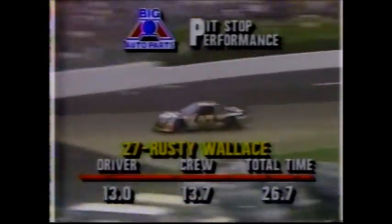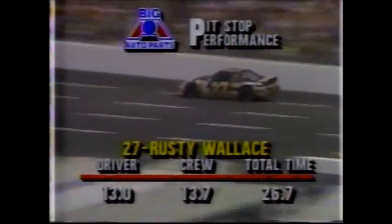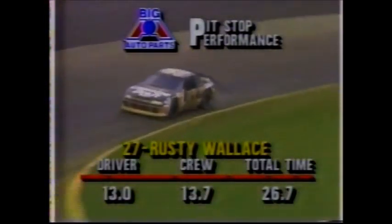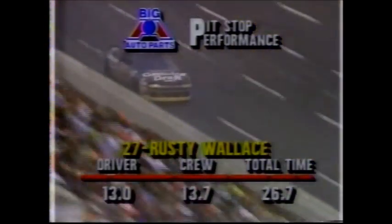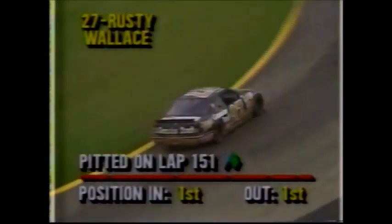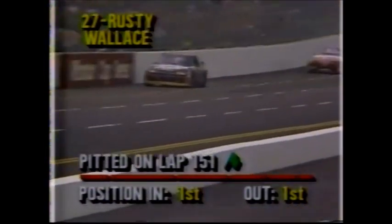And there's Rusty Wallace. Most impressive, Rusty Wallace changed 2 tires. Mark Martin changed 4 tires. Rusty Wallace has repassed Mark and put him another lap down. Here's our Big A Auto Parts pit stop performance on Rusty Wallace. This was a 2-tire change. The driver 13 seconds, the crew 13.7 for a total of 26.7 seconds. Now the result of all that, well, he pitted on lap 151, came in the lead, and went out in the lead. So he maintained his position during that pit stop.